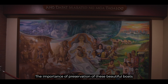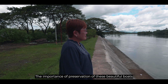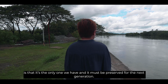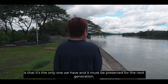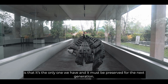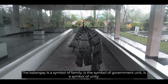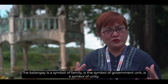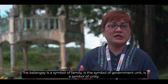The importance of preservation of these beautiful boats is that it's the only one we have, and it must be preserved for the next generation. The balangay is a symbol of family, it's a symbol of government unit, it's a symbol of unity.